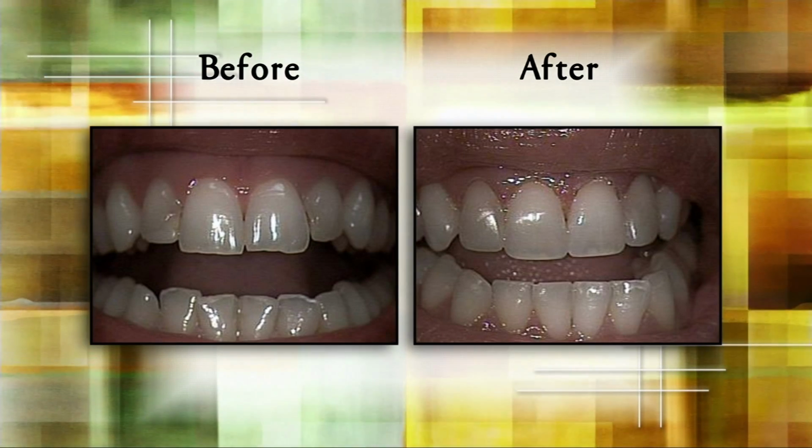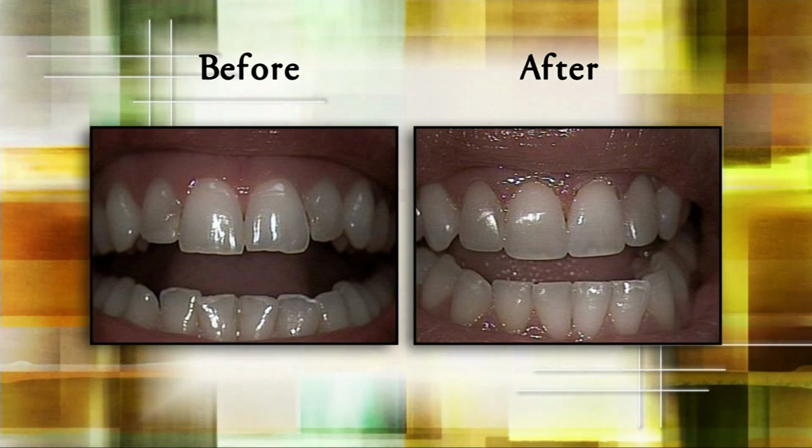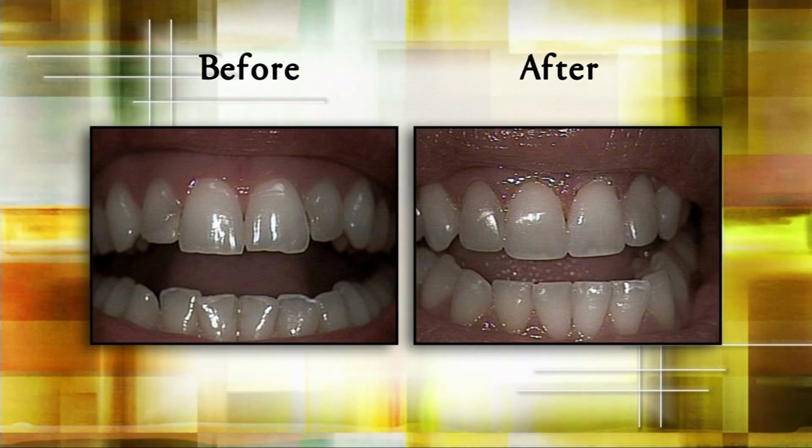Is there any help for people, though, if you do end up getting some of that gum disease? Absolutely. So many times it involves restorative work. It can be crowns, it can be veneers to close the space, and sometimes it's bonding. And the best way to show it is just with some photos of befores and afters.